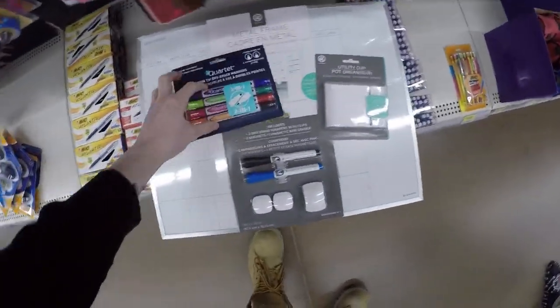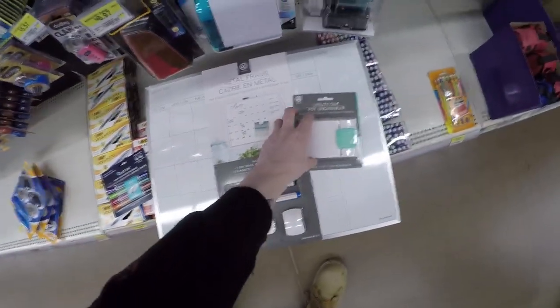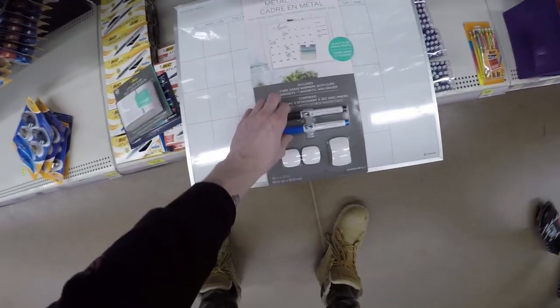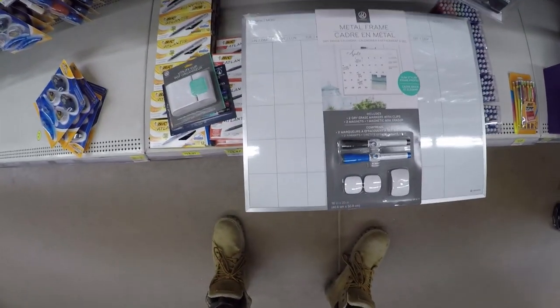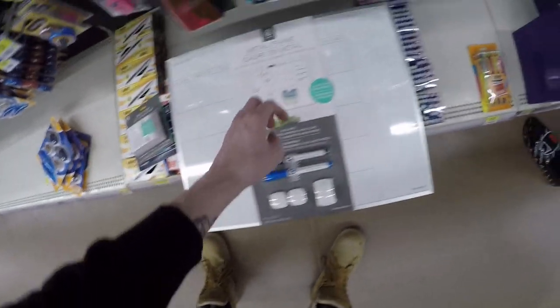All right guys, this is what we got. We got some markers there. We got a utility cup, nice and sticky as Lam pointed out. And we got a whiteboard with like a calendar so I can mark down what I'm doing and when I'm doing it. And some markers and then my notes section. So that'll be handy. Keep organized.